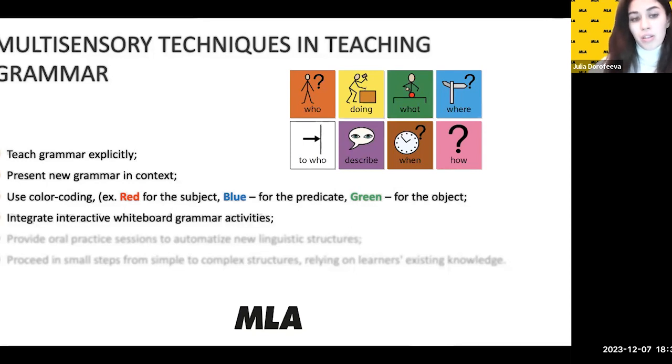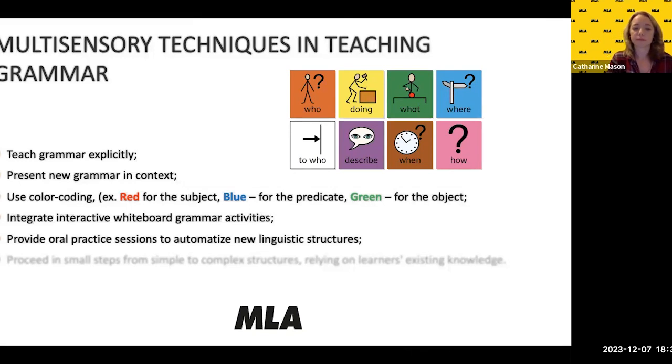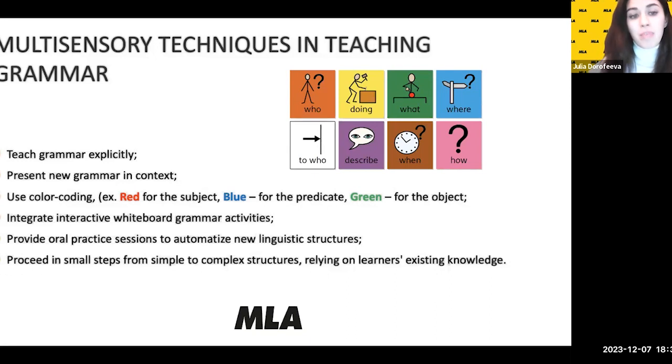What we can also do is we can use interactive whiteboard activities, right, which are available online free of charge on a lot of websites. Also, in the handout I prepared for our participants today, they can find a lot of ideas. Great. What is also important is that we teach grammar from simple to complex structures, as I mentioned before, and we provide practice sessions to automatize these linguistic structures.